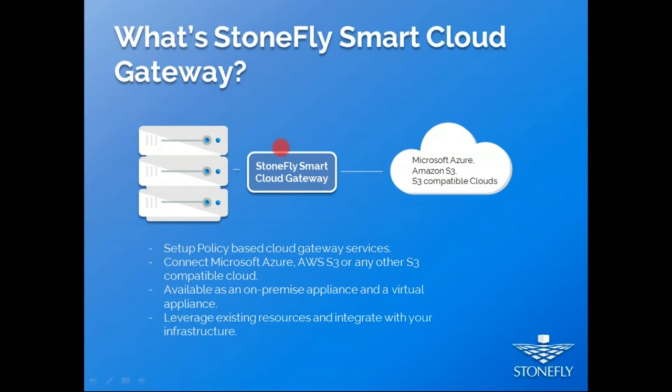So you can use StoneFly Smart Cloud Gateway to set up policy-based cloud gateway services, and you can choose the cloud that you need to add in scalability, data redundancy, or to integrate it for archival purposes. Because it's archiving, it needs a lot of space, TBs or petabytes of data, and maintaining that on an on-premise structure is more costly and inefficient. So for cloud integration, all you have to do is set up a virtual or a hardware appliance between your legacy infrastructure, and it enables you to set up repositories that can be mapped with cloud technology and the cloud of your choice.